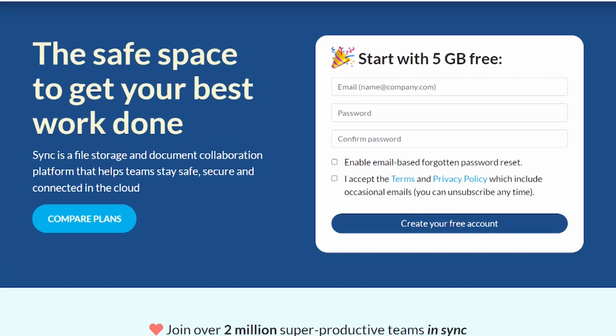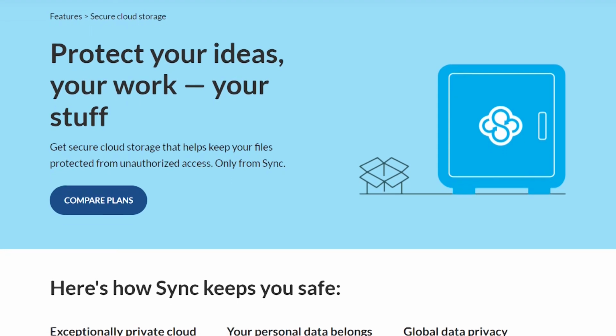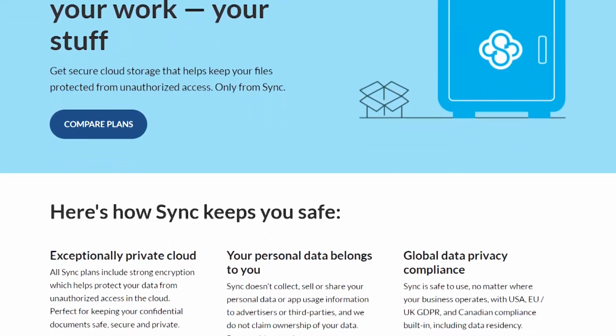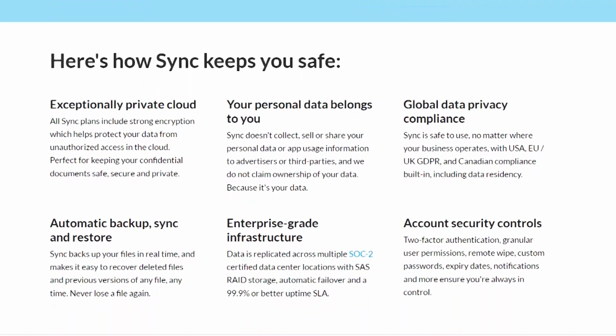Here's the deal. Sync hands out 5 GB of free storage, while pCloud offers a more generous 10 GB to get you started. But here's the thing. Sync's security isn't as robust as pCloud's. It doesn't come with extra security features like the crypto folder, so if you're all about top-notch security, Sync might not be your go-to option.